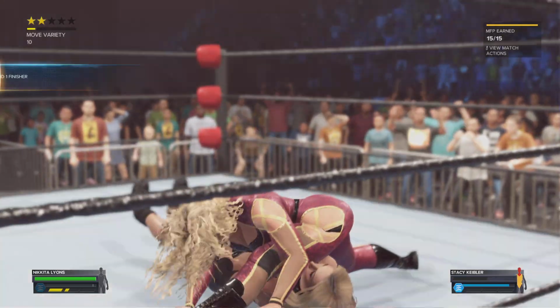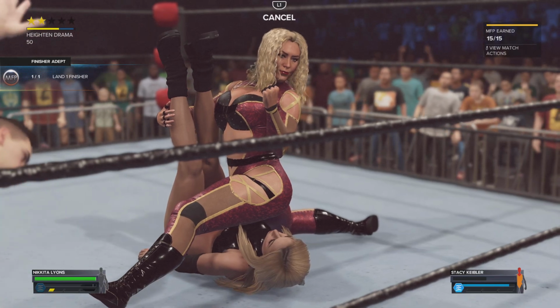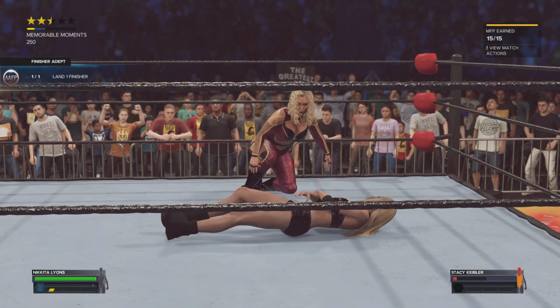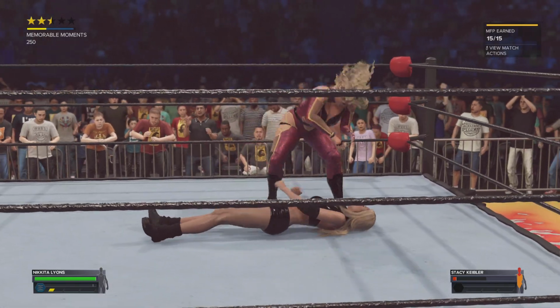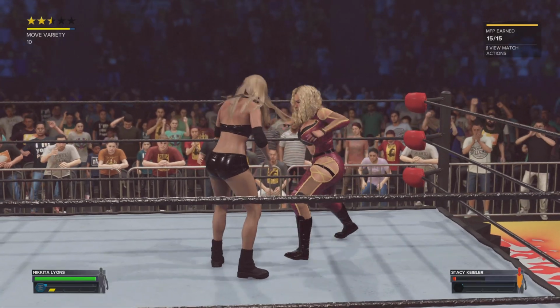What's Nikita's intent here? Nikita Lyons with a leg drop. Lyons with a game ender. No, she kicks out. She kicks out. How close was that? That was about as close as it could get without it all being over for her. A big opportunity falling through their fingers.